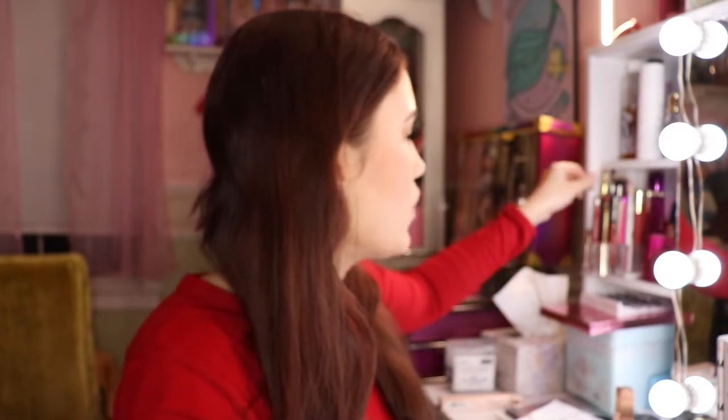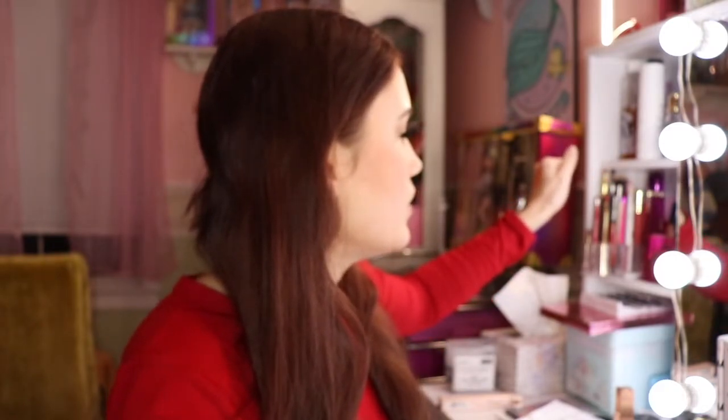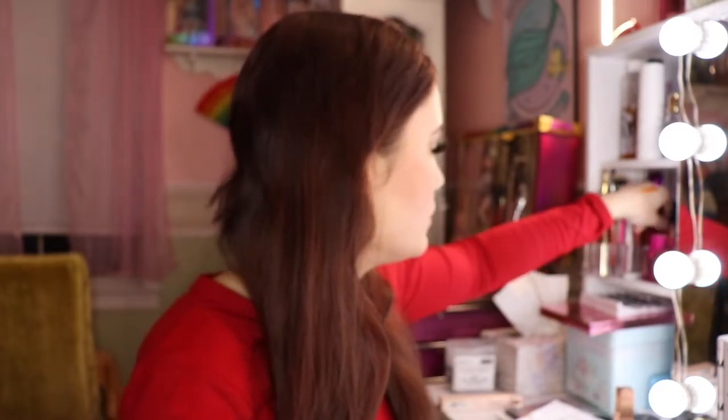So I'm spoiled. I'm used to using the KVD lips. So these are the KVD lips. The product is just a lot better. It has a better applicator. The payoff is higher. I'm used to these, and these definitely have a higher price point, as well as the Lime Crime.